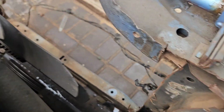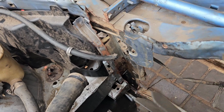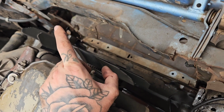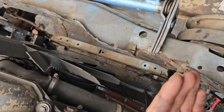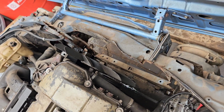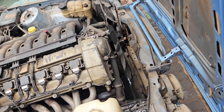This is just another example why we're going back to the motor that should be in here, because to fit this viscous fan on, they had to cut the radiator cradle for the radiator to go more forward. So yeah, that's an issue. I'm not against conversions, but not like this, guys. So yeah, we're taking it back to original.